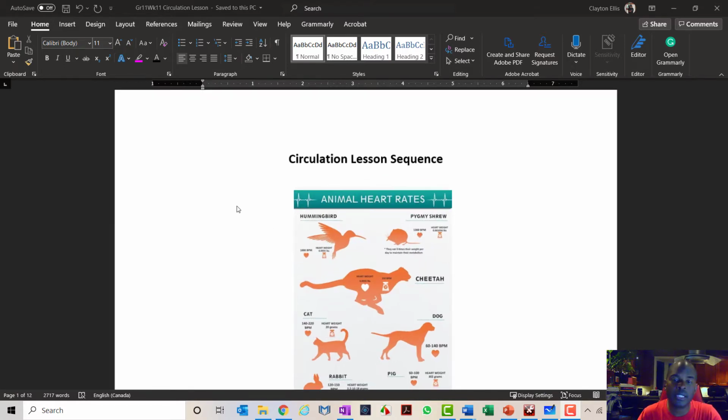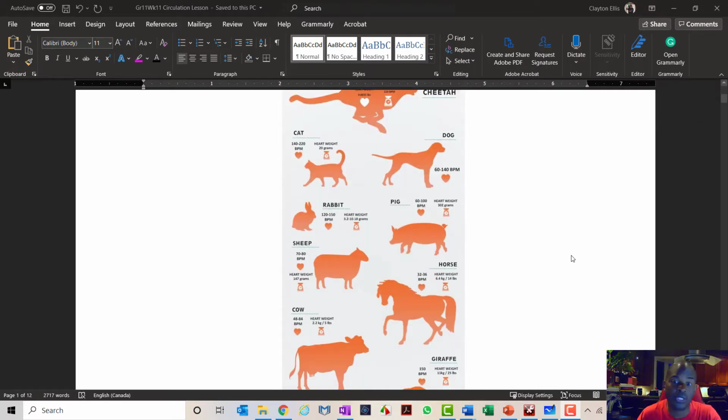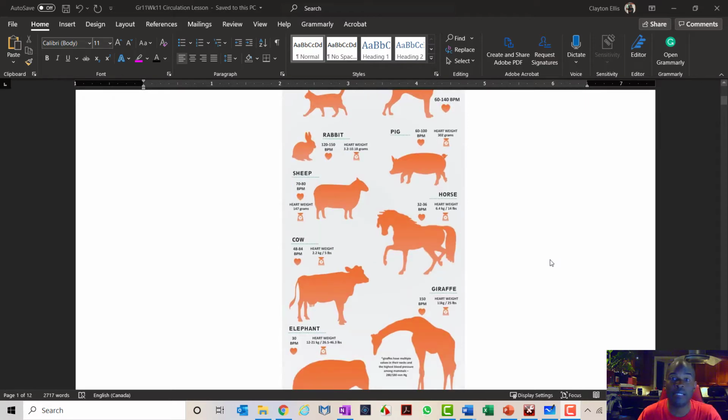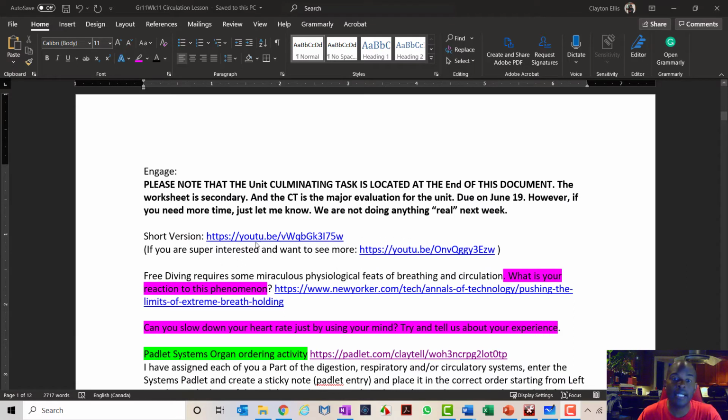So when you look at this document here, you'll see the circulation lesson sequence. I've given you this graphic, and I have nothing associated with this graphic. It's just here for interest. If you're curious what the average heart rate might be, minute and max, for various animals, you'll notice that there should be a relationship between the size of the animal and the heart rate. That's your reflection question.